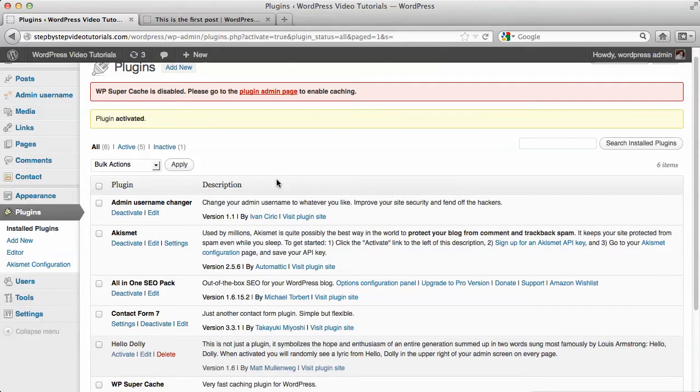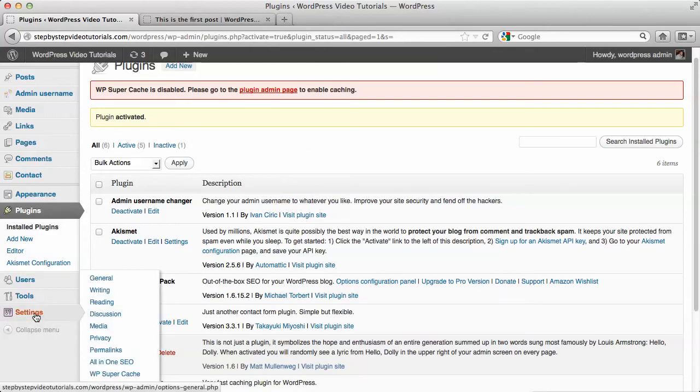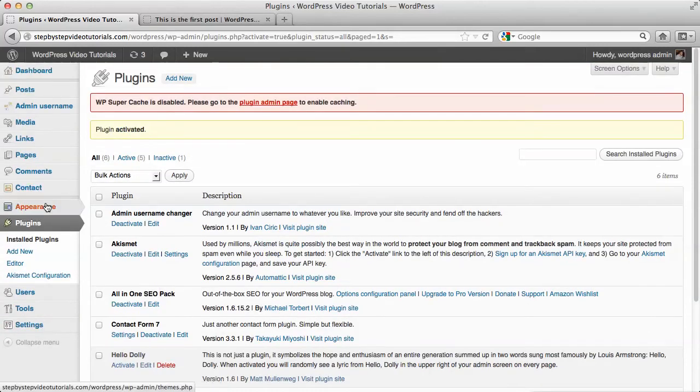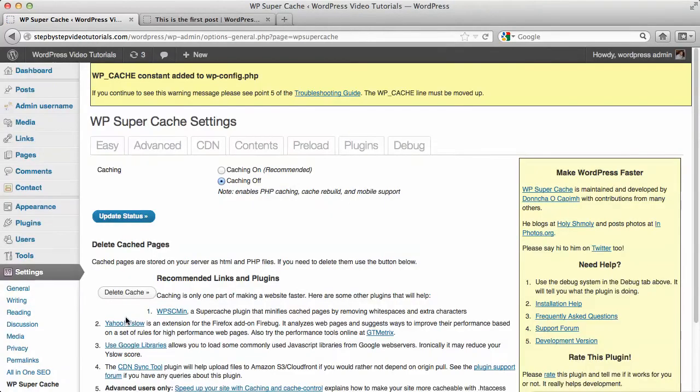When you install any plugin, in order to find the settings for that plugin, this one particularly puts it under the settings. As you see at the bottom here, we have this WP Super Cache. Same thing with All in One SEO. So sometimes you will find the settings under the settings. Sometimes the plugin installs its own menu button, like this one on the contact. Or sometimes you don't find anything here, but you'll find the settings underneath the plugin. So you have to go into the plugin area to actually find the settings. So let's click on the settings here.